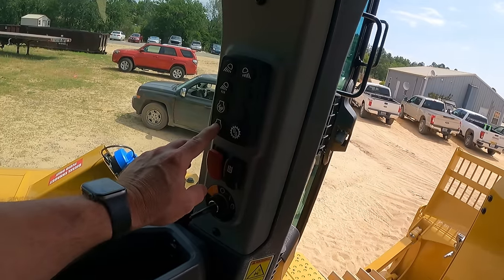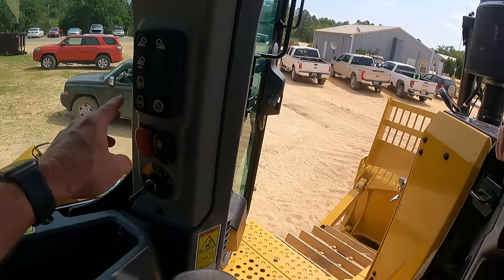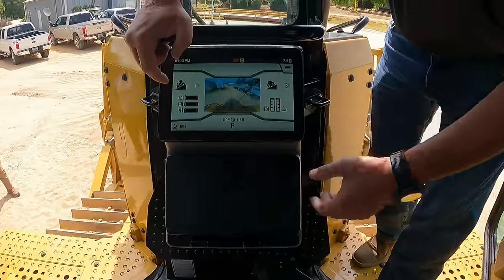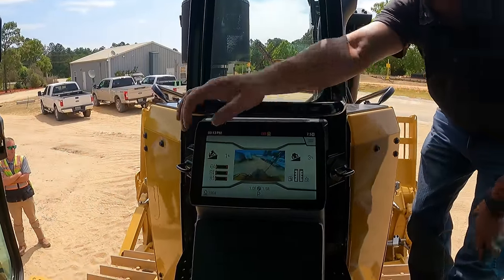That'll take you all the way up, all the way down. You'll control it with the pedal. So it's just full throttle, then you just control it with the pedal. Run it with the decel pedal. Now, you can also set it up in the computer where you can change it to an accel pedal, but that's the way dozers come from the factory, with a decel.